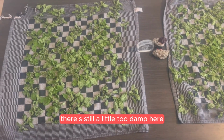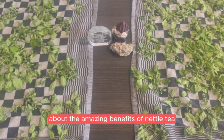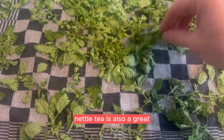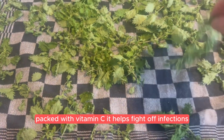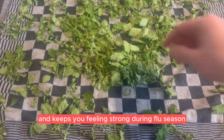They're still a little too damp here, which gives me the perfect opportunity to share a bit more about the amazing benefits of nettle tea. Nettle tea is also a great natural remedy for strengthening your immune system. Packed with vitamin C, it helps fight off infections and keeps you feeling strong during flu season.